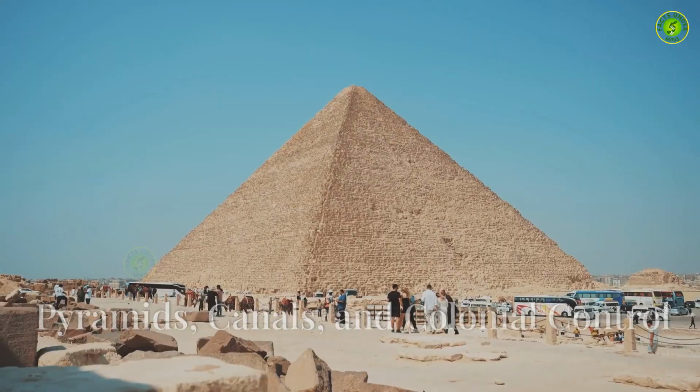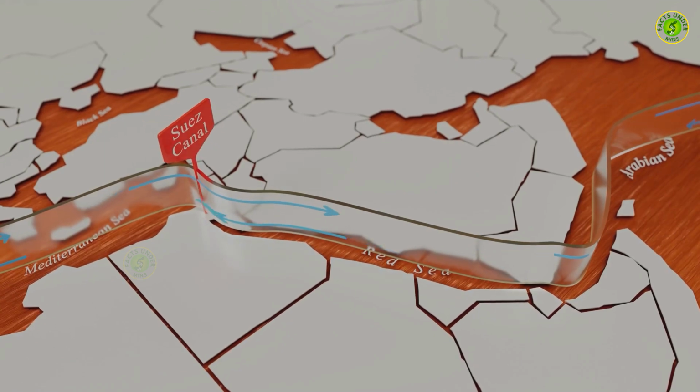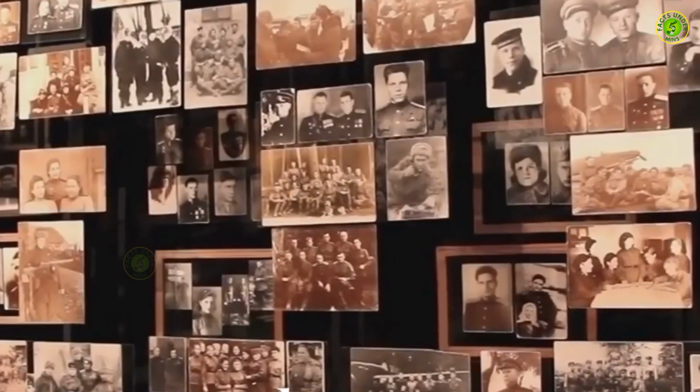Finally, we arrive in Egypt, the land of Pharaoh's pyramids and British meddling. The British, obsessed with securing the Suez Canal, interfered in Egyptian affairs, exploiting its resources and hindering its development.